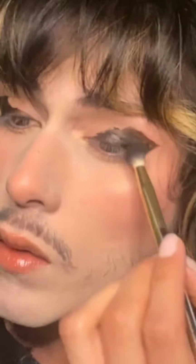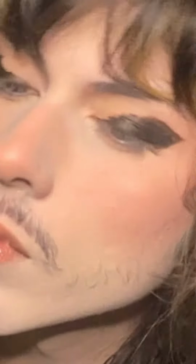And I think that plays to females too. Females, I've noticed, are afraid of doing too much makeup or too much in general. But that's what goth is about. It's about doing the opposite. It's about doing too much. It's about going crazy and looking ugly.